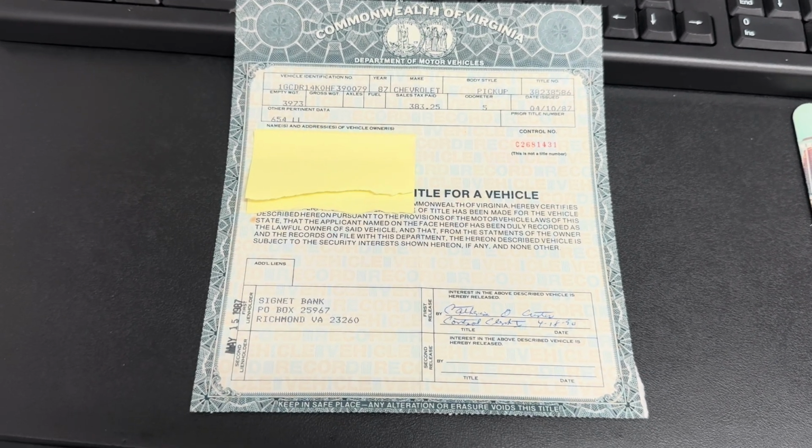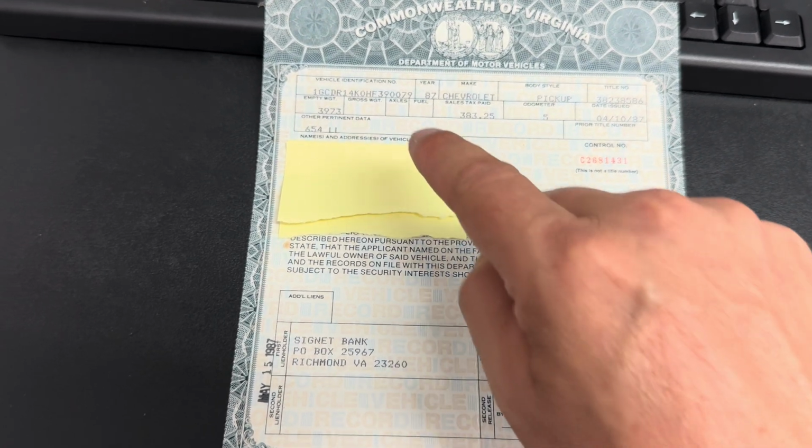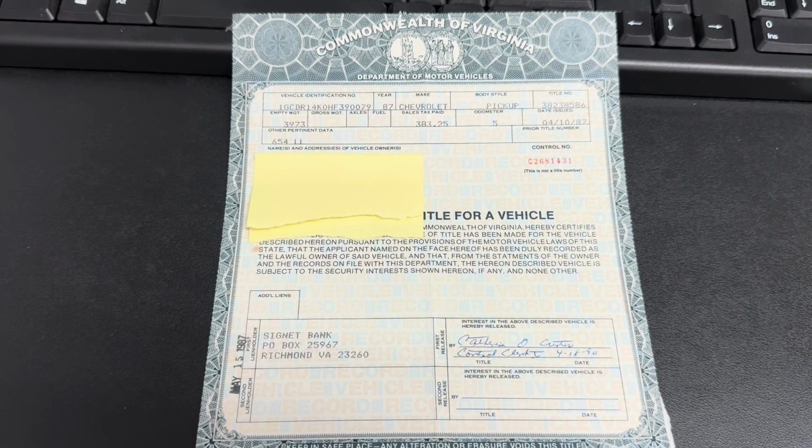But there's the proof in the pudding right there, guys. A 1987 title for an 87 vehicle. The original title where he paid it off 3 years later. Signet Bank, which is not even around anymore. Real deal stuff. And very easy to be fraudulent. So be careful when you're looking, when you're buying.